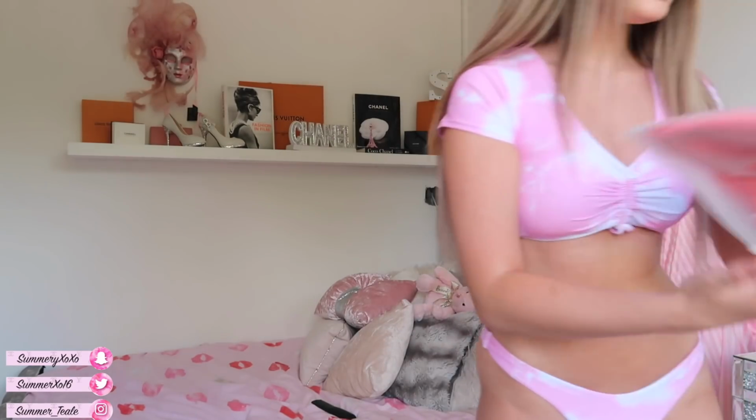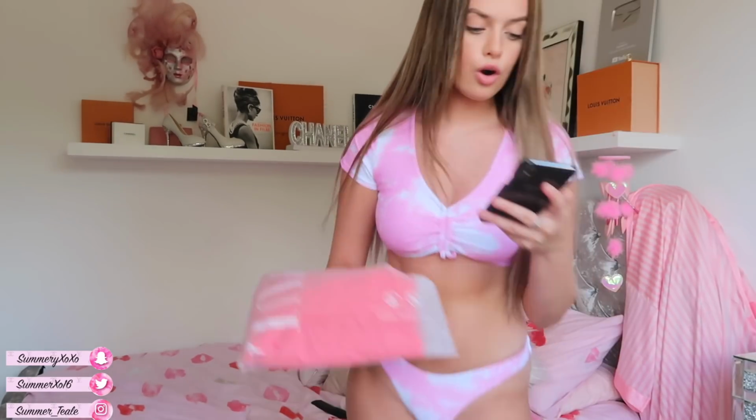We've got a little bit of a red number going on next. This is called Ruffle Trim Tie Strap Tiered Dress in small.